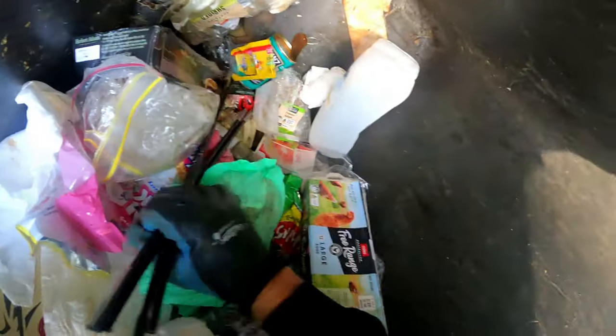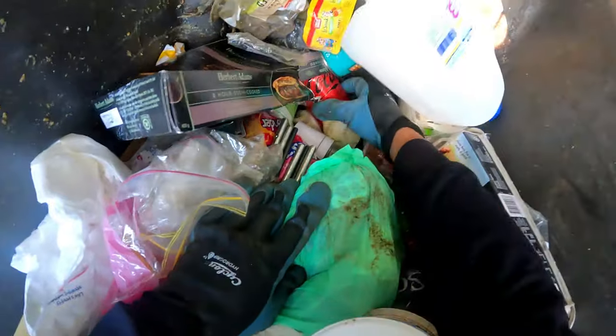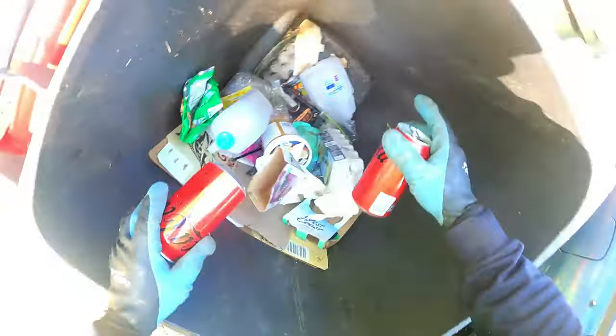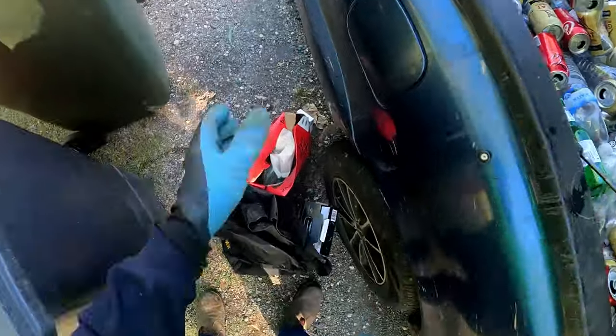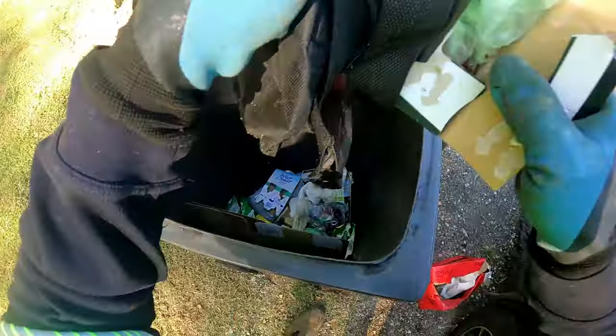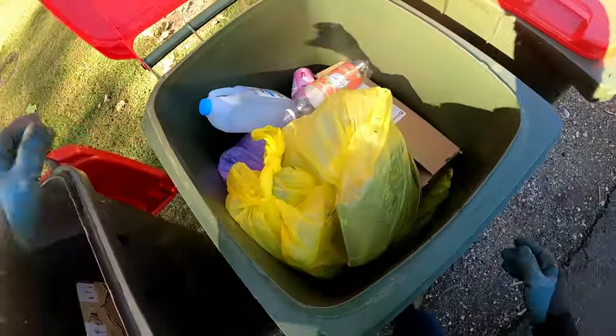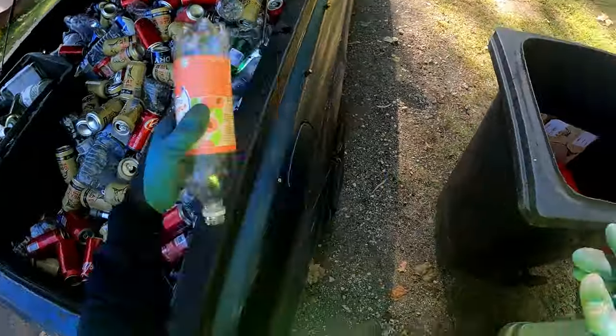This is down here. Tent poles, they're fiberglass. Geez, we just about emptied that out. Cleaned it right out. No more trash up there. Chuck it straight in there now.